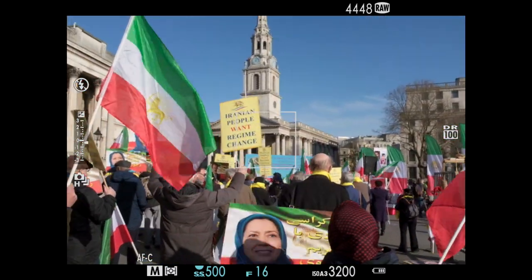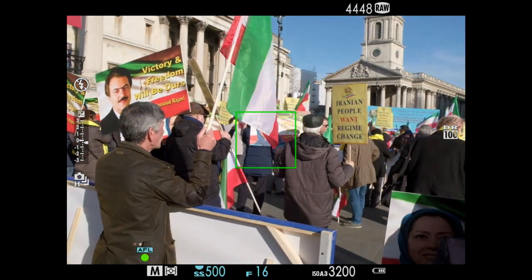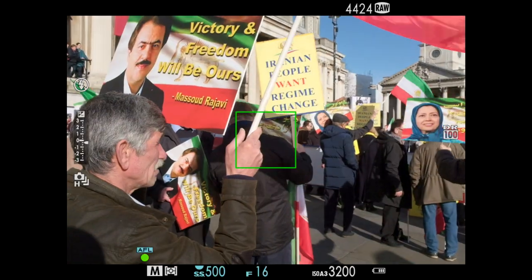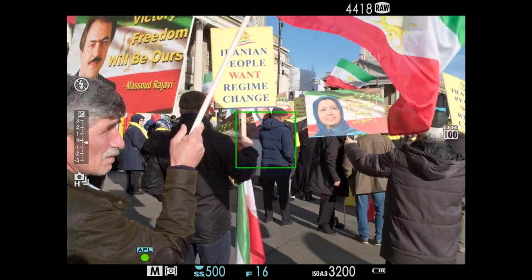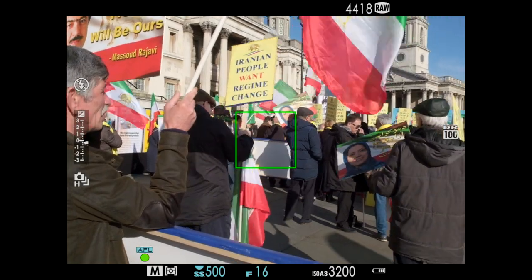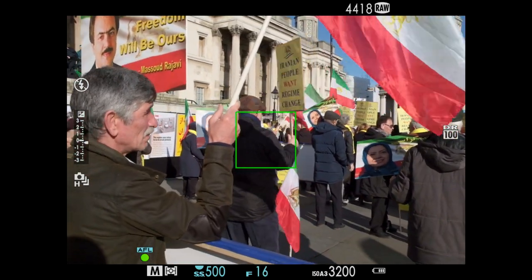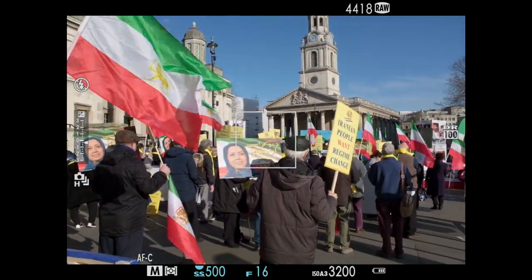Lovely repetition of faces. So I'm just trying to capture as many faces as I can in the same frame.